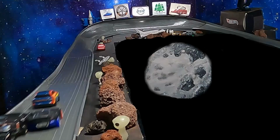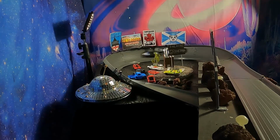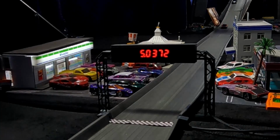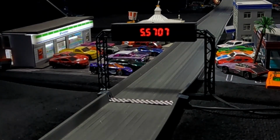As we are off, it is Joel that takes the lead. Can he hold it? It is Ice V in second place as they come down into that slingshot. Uh-oh, Sophisticated Patrick sneaks in there and takes over second. It will be Joel Roberts, Sophisticated Patrick, Ice V, and Ice-T.